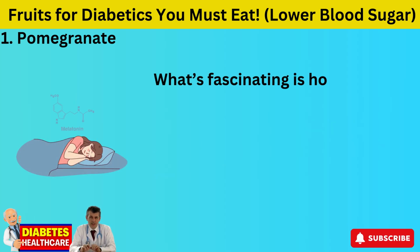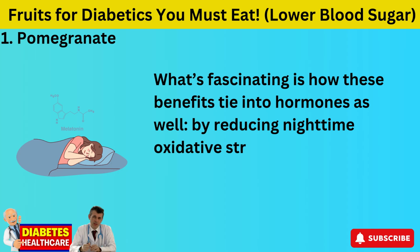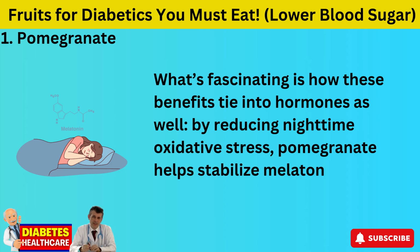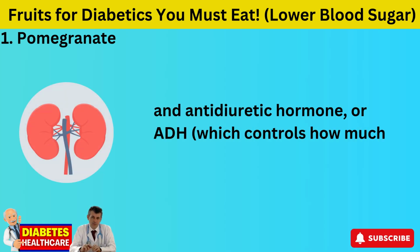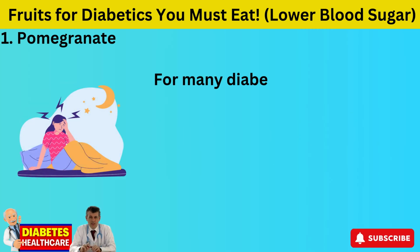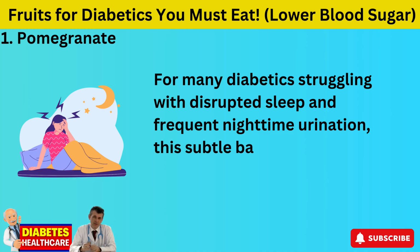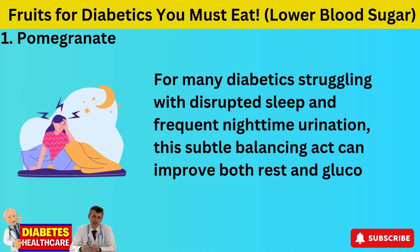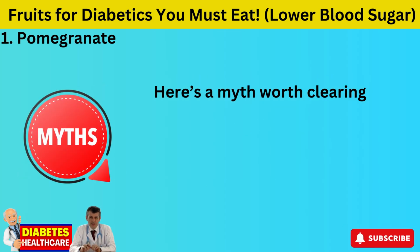What's fascinating is how these benefits tie into hormones as well. By reducing nighttime oxidative stress, pomegranate helps stabilize melatonin, your sleep hormone, and antidiuretic hormone, or ADH, which controls how much water your kidneys release. For many diabetics struggling with disrupted sleep and frequent nighttime urination, this subtle balancing act can improve both rest and glucose control.